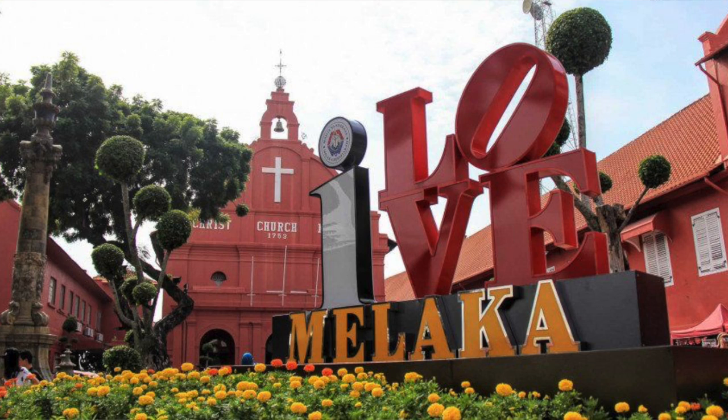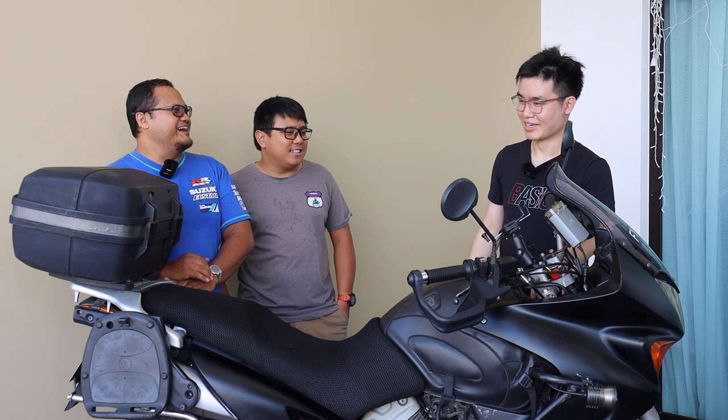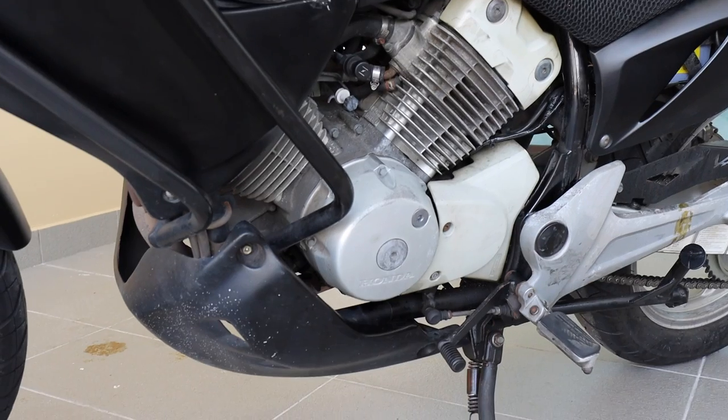The best memory was about 2 weeks after I got it, when I went to Malacca with my friend. My friend rides a Harley, a 1600cc. How does it keep up? It barely keeps up. My friend was keeping it at about 100 km for me, he's a nice guy. The Vara was going balls to the walls, full throttle, all the way. I was expecting it to overheat or something, but nothing, it just rode all the way.